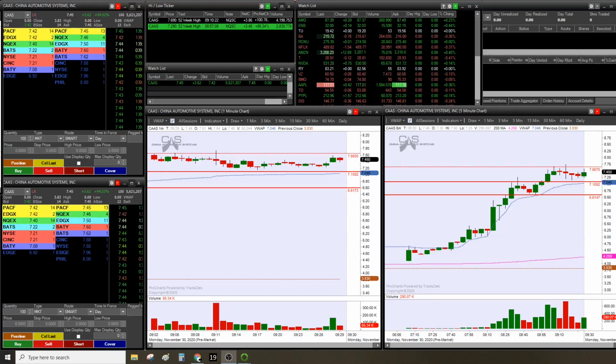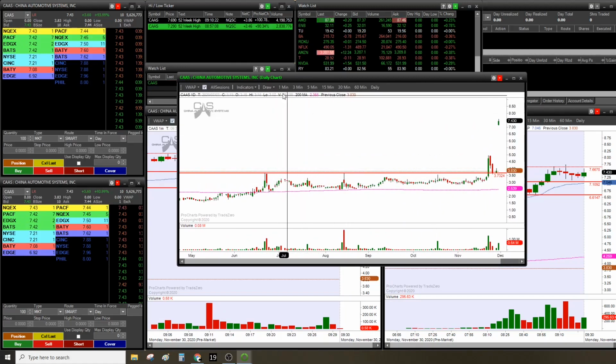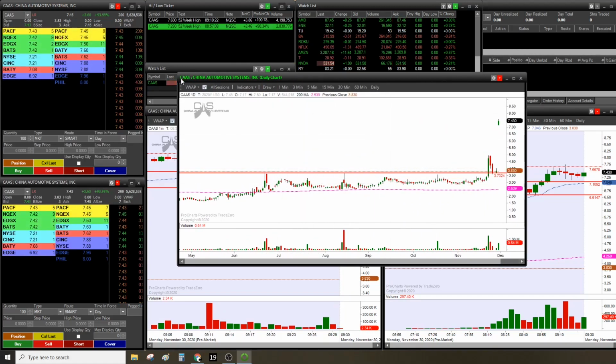So I'm looking at the ticker CAAS. This stock is, you can see here, at its 52-week high. I'm going to bring up just the daily chart to show you something. So this is the daily chart of the ticker CAAS.